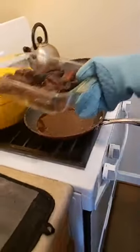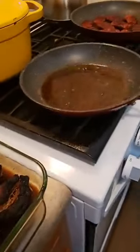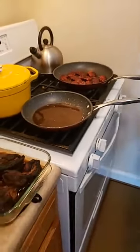I'm doing a little bit of the braised pork shoulders that he braised for 4 hours. And he's using the au jus. I don't even want to know. I see mushrooms happening, so it's got to be good. It's got to be good.